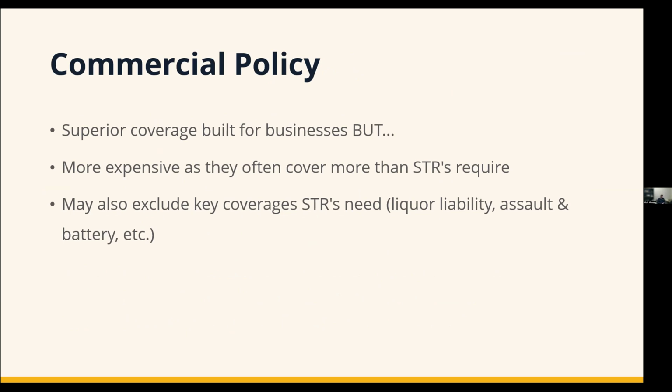I would strongly advise if you're in the short-term rental industry that you shop commercial insurance. Now, they are more expensive and they often cover more than some STRs might require, but it's good to have a little bit more protection and fewer exclusions than to find out the hard way that you needed coverage for that. Not every commercial policy is the same.